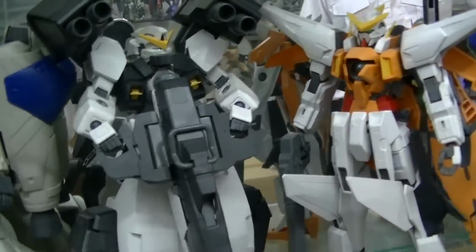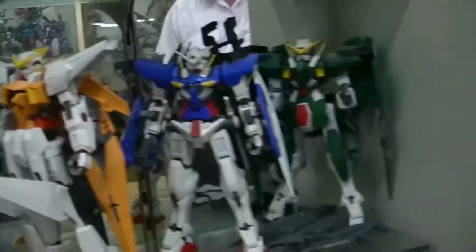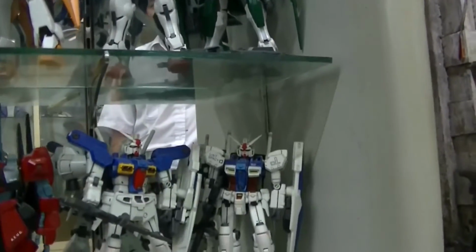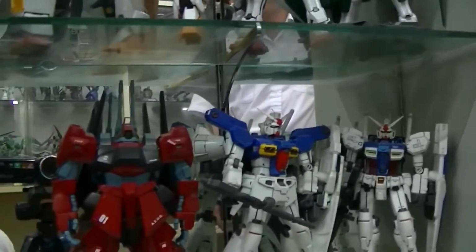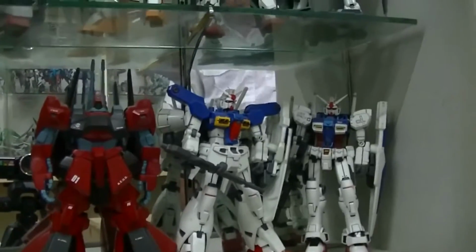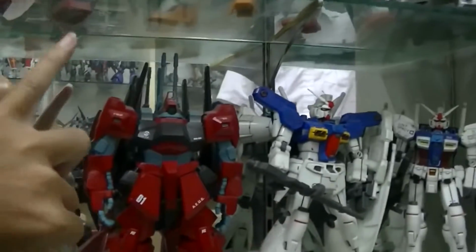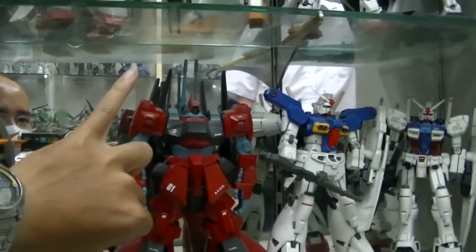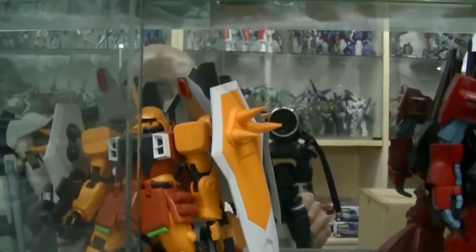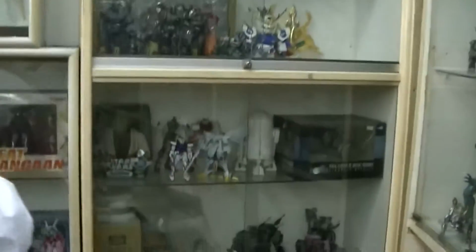So it's a normal 100. This tree is quite old, so I think it should be my first time at the shop. That was more than 10 years ago. The Rig DIAS is a bit big, very big. And we have this one here, the ZGMF, from Gundam Seed. And that's about it. The rest here, I don't think you need to open at all.